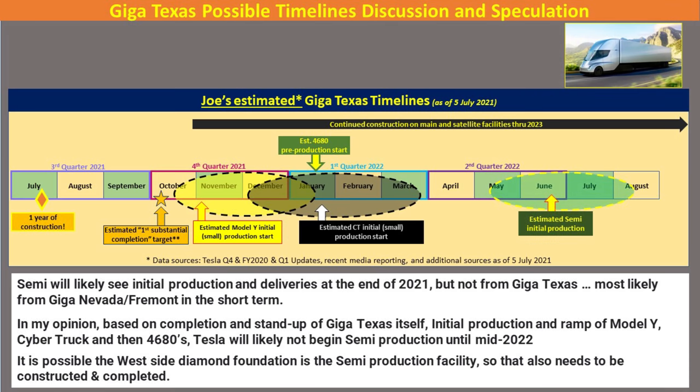And as far as the semi-truck is concerned, I think that's still going to be well into 2022, probably middle of 2022. We'll see initial production and deliveries by the end of this year, but probably it'll be from Giga Nevada and Fremont, certainly not Giga Texas. I think based on completion and stand-up of Giga Texas itself, Model Y, Cybertruck, and 4680s, semi is really just going to be kept until mid-2022. And it's also possible that the foundation, that sort of diamond shape on the west side, could actually be where the semi is produced. We'll have to monitor that and see if that is in fact the case.